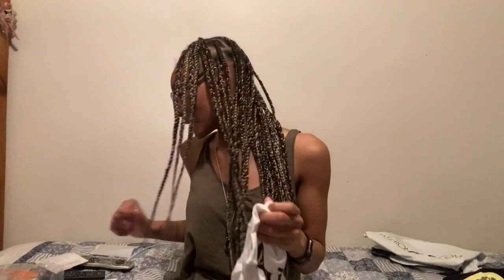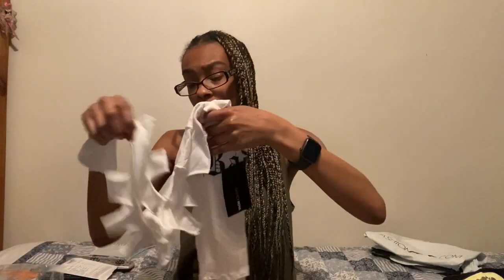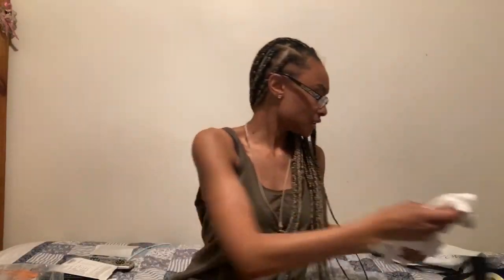But again, I will be modeling all of these clothes once I'm done. And for this, I spent $13.99 on this shirt. I'm gonna put the links to everything that I bought, because if the sale's still going on, y'all need to cop this. This one looks fire.